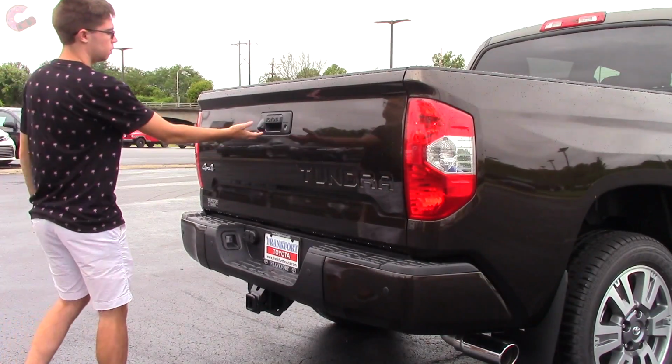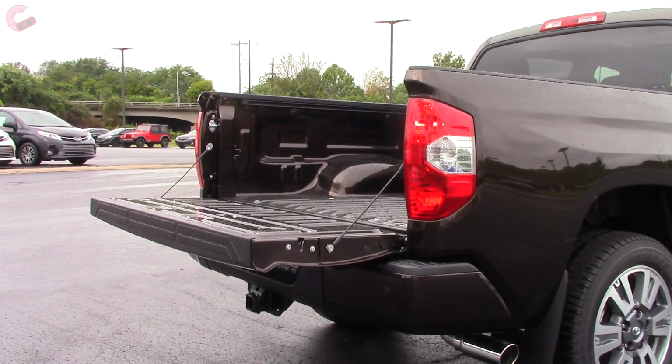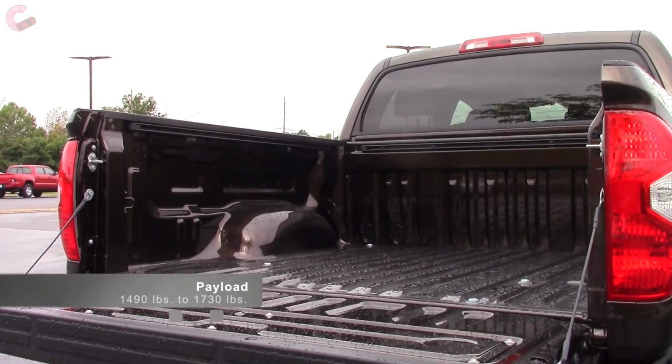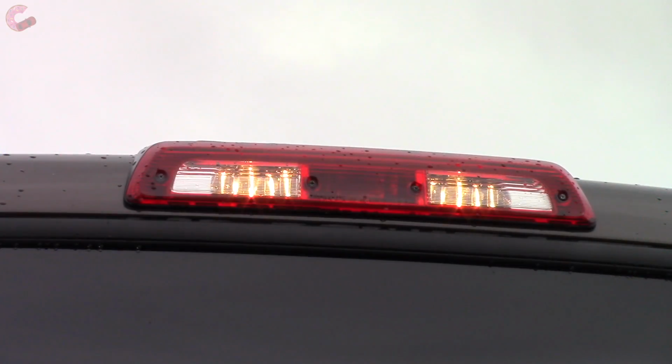Now circling back to the bed, it doesn't have any fancy tricks like the new Sierra, but the tailgate does easy lower. Inside, you do have sliding trays to attach various accessories to, and then plenty of regular tie-downs below that. Finally, there is bed lighting from above.